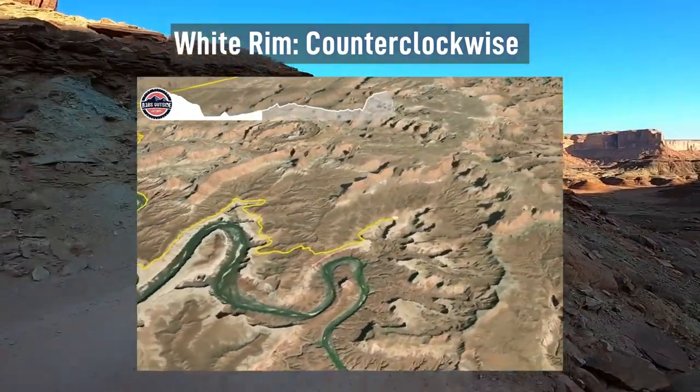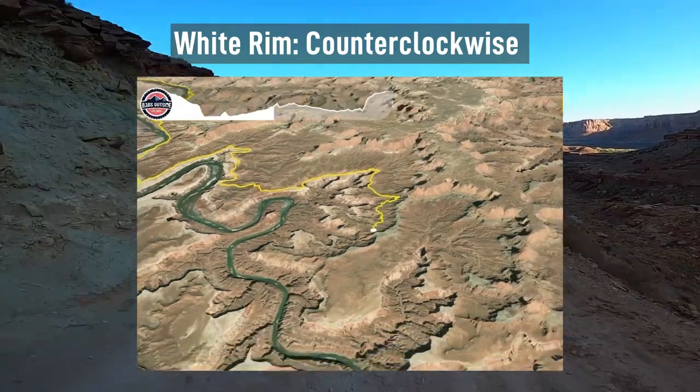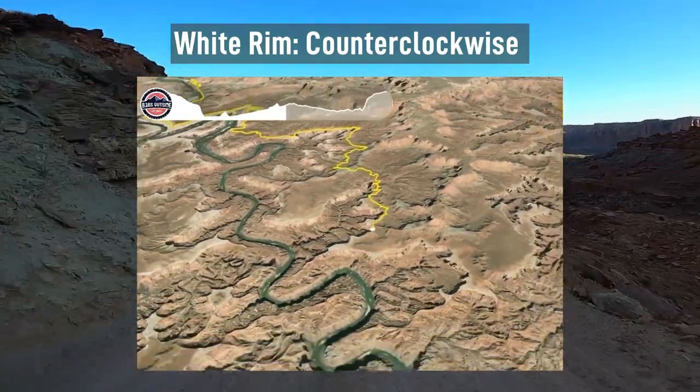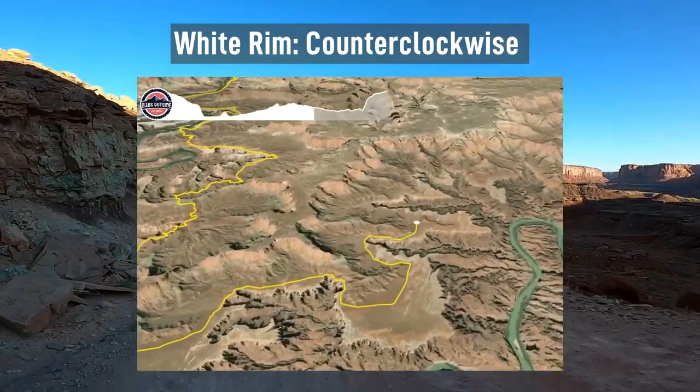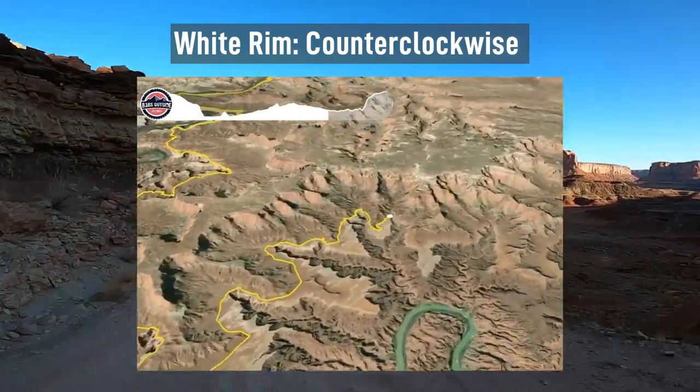As you can see from this map, we chose to do it counterclockwise. Riding it in this direction leaves you climbing a 2,000-foot climb known as Schaefer Trail in the last few miles of the ride. Needless to say, it's brutal, so be prepared.